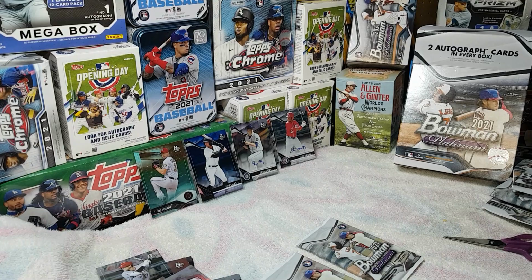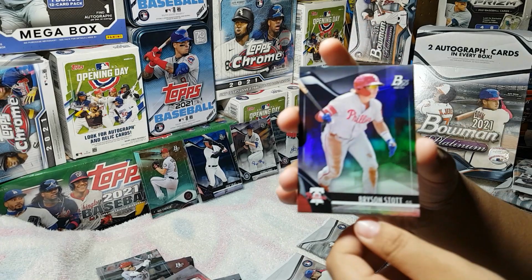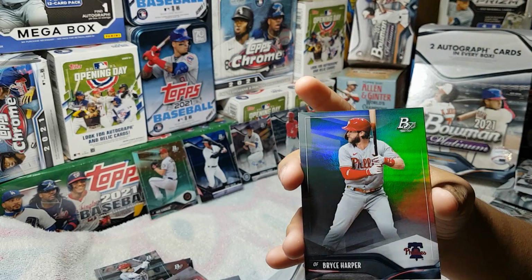All right, guys, Max Kepler, Minnesota Twins. Brian Stott, Philadelphia Phillies. Marlo Feliciano from the Brewers. Mackenzie Gore from San Diego Padres, insert card. Bryce Harper, we actually got that one numbered in the last video. We got that one numbered in foil in our last video.